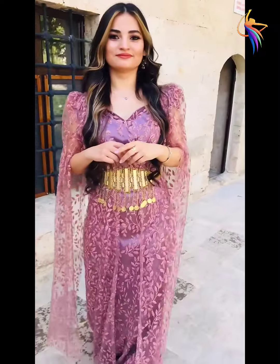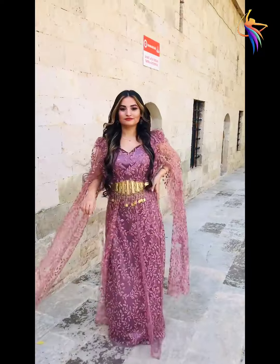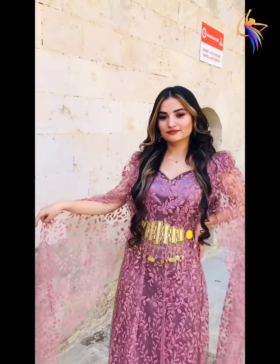And a different Arabian dress, you can see, really so much beautiful. The pink color dress with chiffon fabric, you can see this. I love this type of dresses.